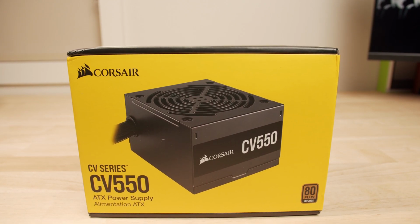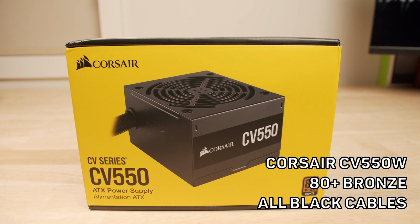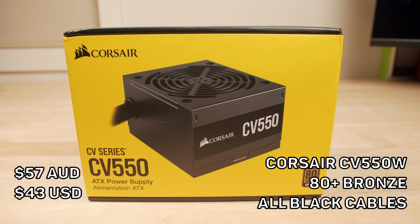Second-hand power supplies are sometimes at crazy prices and sometimes a bit sketchy, so I bought a brand new Corsair CV550 80+ Bronze, also from Amazon for 57 Aussie.